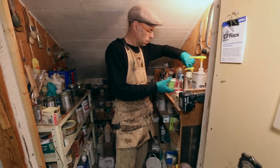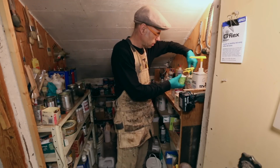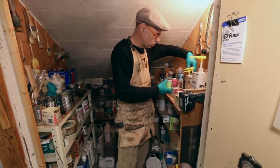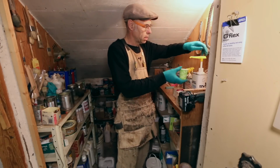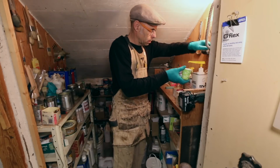Let's see what we got. Haven't used any of this slow for a while. Let's use up some of this stuff before it gets too old. Get the pump going. It's always good to have a dribble pot underneath your epoxy. 1. 2.